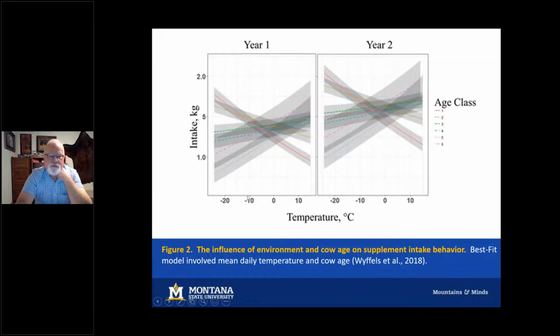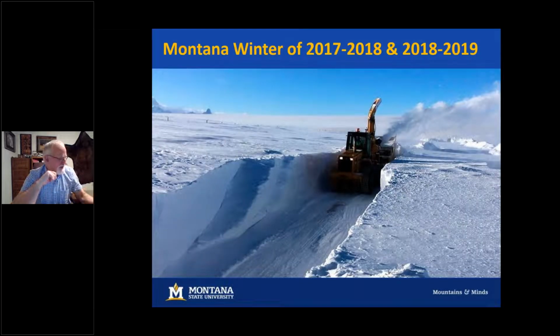One of the reasons very easily could be in year 1, the actual mean temperature was quite a bit colder than year 2. It's pretty close to averaging minus 10 degrees Celsius. If you draw a line here from 10 degrees up through there, you see a very distinct age effect. Year 2 is a much warmer study period, close to -2 degrees, and you draw a line up through that, and it really sort of explains some of that variation we saw in supplement intake from year to year. The other thing we found out here in Montana, or at least maybe I found out, is that winters can have an extreme effect on nutrient needs of animals.